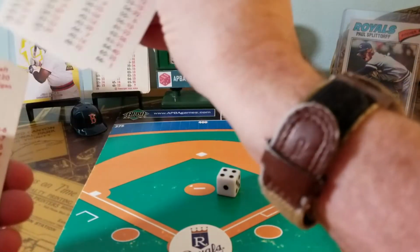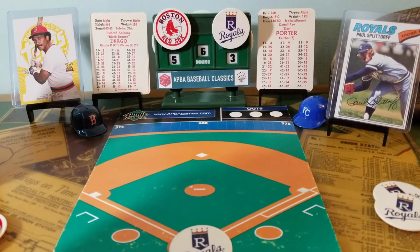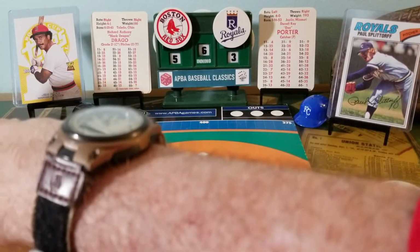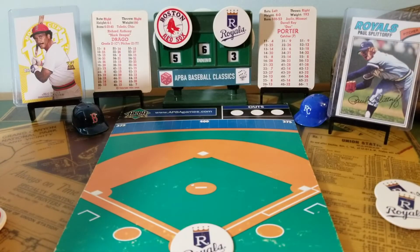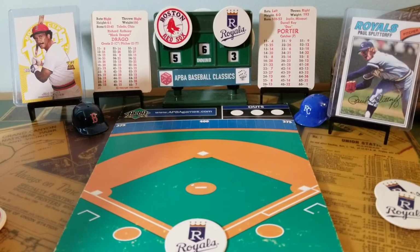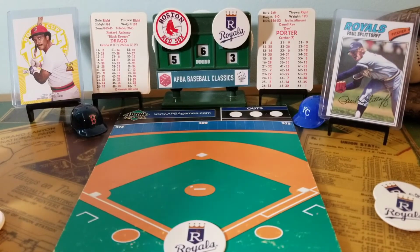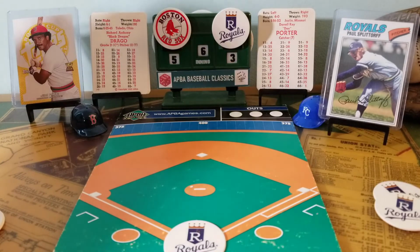Darrell Porter. We're using the DH in this tournament. I didn't want to penalize teams that are built for the DH. So those American League teams, when they're playing at home, will be using their DH. Here is Darrell Porter.